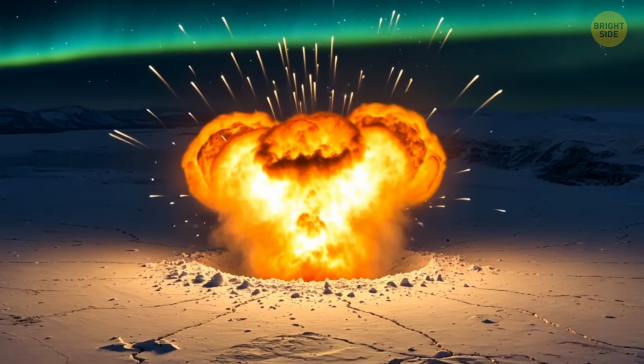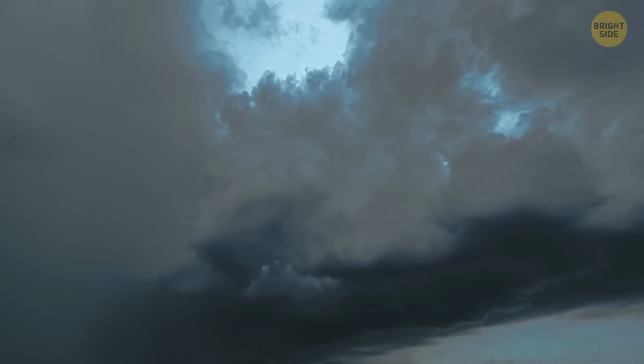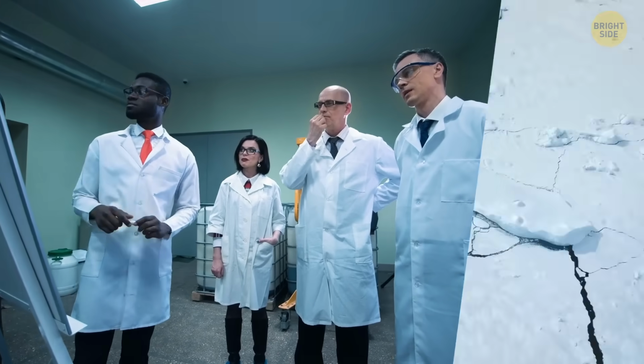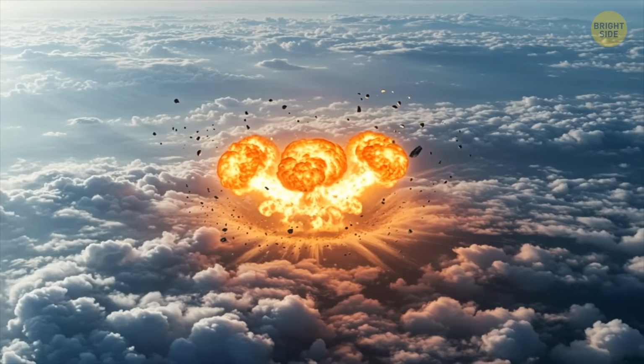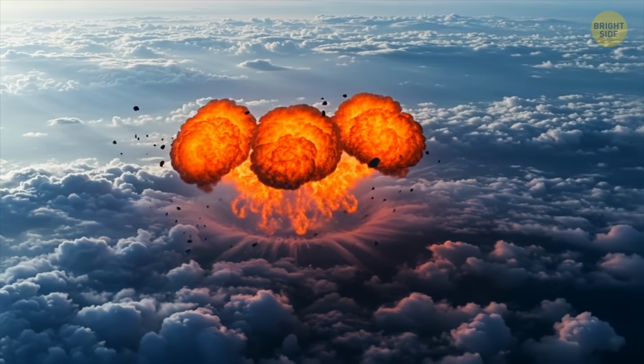The sky would have filled with dust. It would have dimmed the sun and led to a temperature drop all over the planet. And guess what? The last part about decreasing temperatures got the researchers super excited, because it opened up a possibility that the impact could have been connected to the Younger Dryas event.